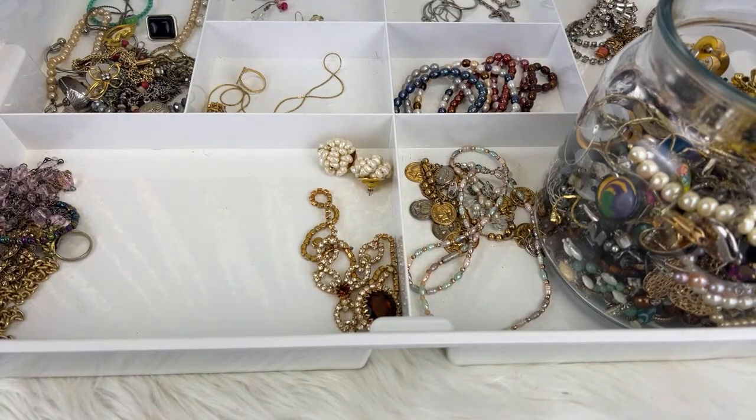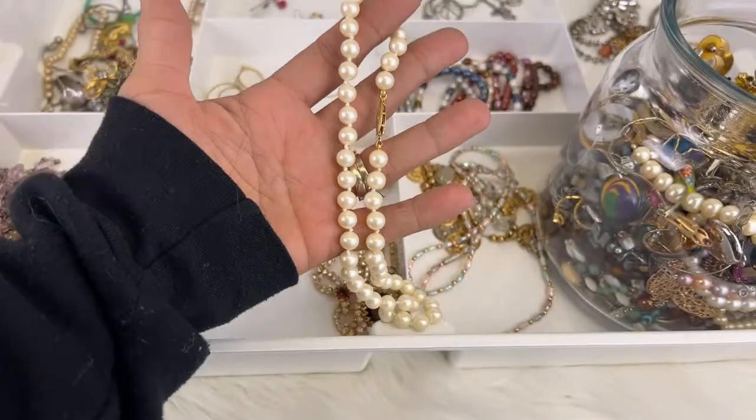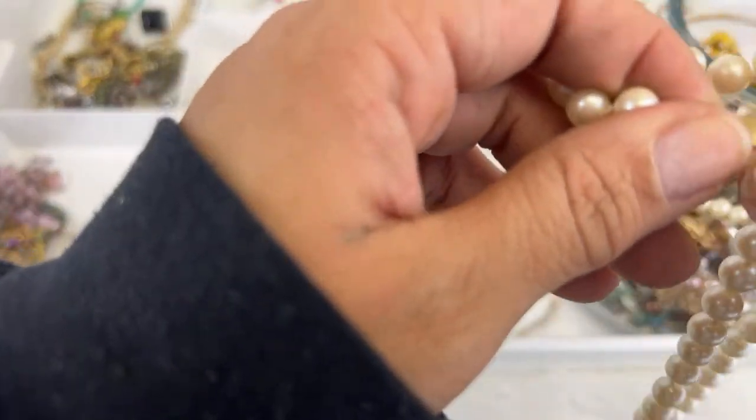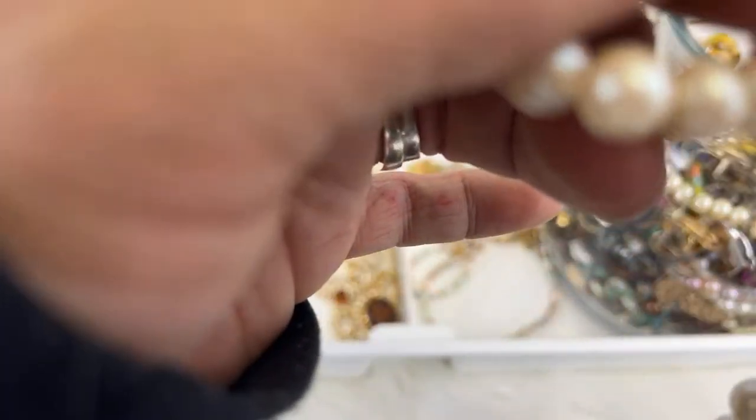Ugh. All right, so here are, I believe, pearls. And then I'll check to see if this is a gold. No, girl, me neither. I don't see any markings for gold, so.